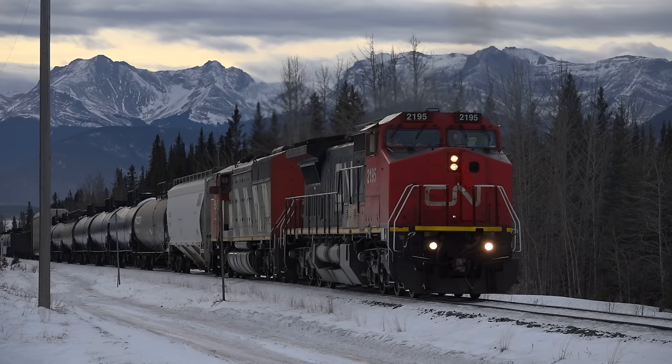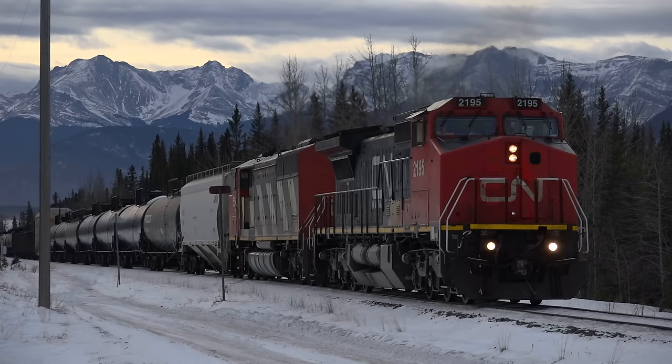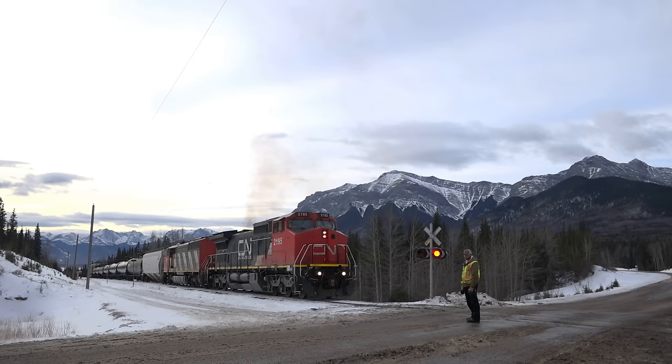The crew of the CN 2195 are using this portion of the Grand Cache sub to perform switching duties in the yard at Swan Landing. The train passes the Brewer Road crossing at milepost 2.1 on the subdivision.